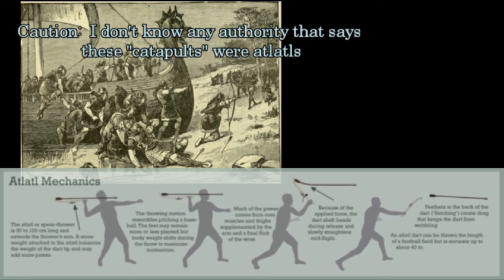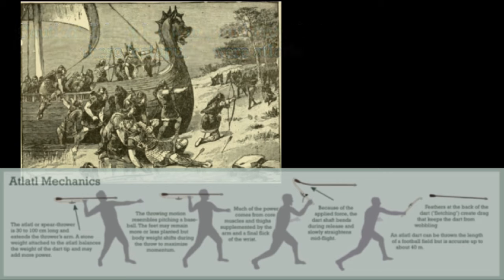When Eric the Red's Viking men were attacked by Skraelings using the atlatl, or whatever the catapult happened to have been, they were terrified because they had never seen it before, although, frankly, the distant ancestors of the Vikings had used exactly the same thing in the very distant past. In any event, they were terrified and they ran.